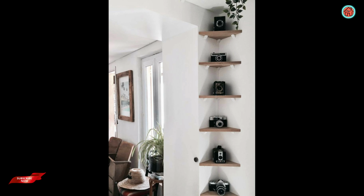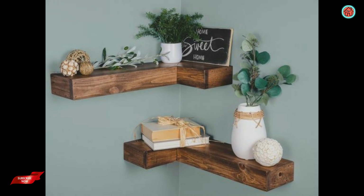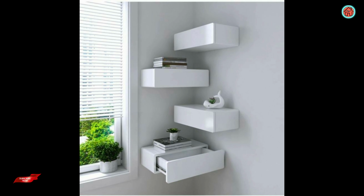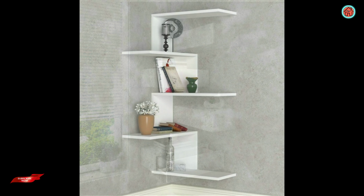Just remember that, if you are installing a wall-mounted corner shelf, always pay attention to the weight limit associated with each type of shelf so you do not overload or damage the shelf or your wall.